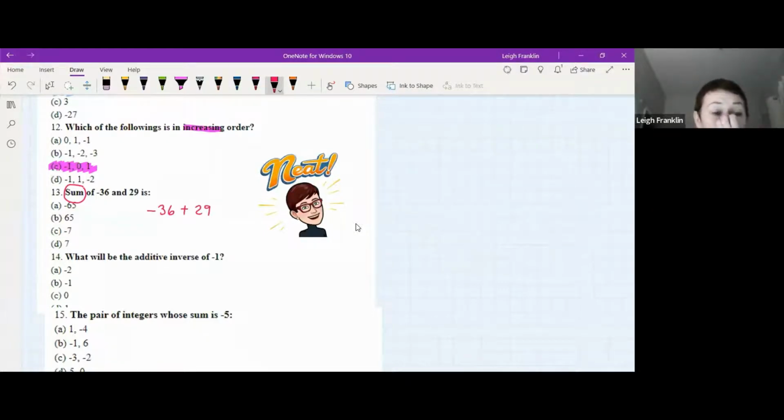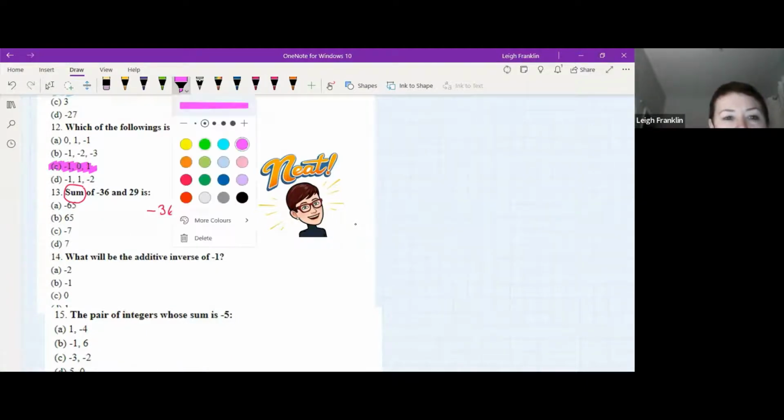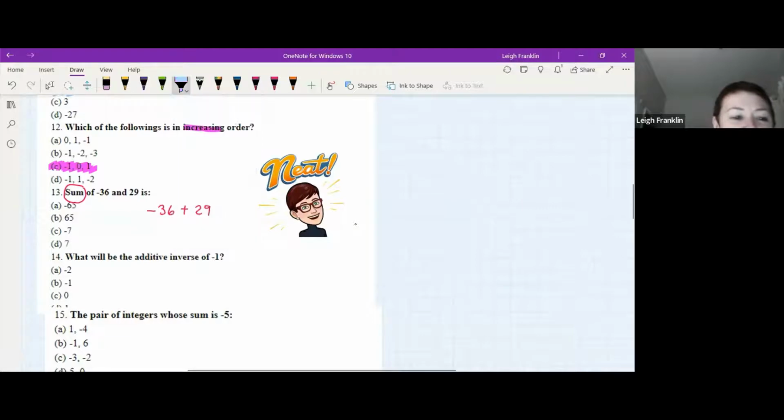Okay, so if they said to you, what is the difference between minus 36 and 29, then absolutely A would be the right answer. But the sum of minus 36 and 29 means take minus 36 and plus 29. What do you think the answer should be then, Takalani? Ma'am, C. Good, well done. Lovely work. Well done. That's excellent.